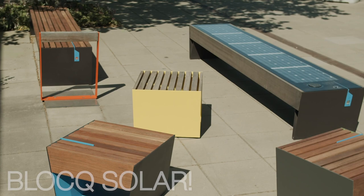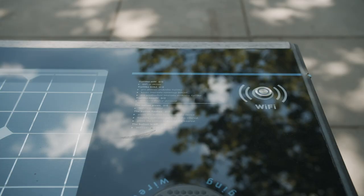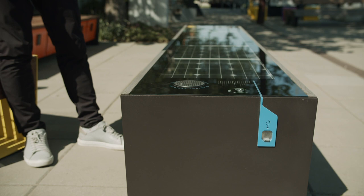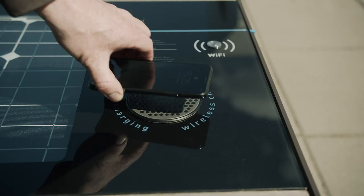The Block also extends into Block Solar, which is a complete off-the-grid solution. It has the solar panel directly integrated into the seat, and it can charge your phone with USB charging as well as wireless charging.